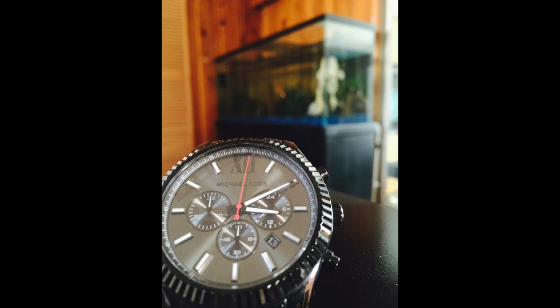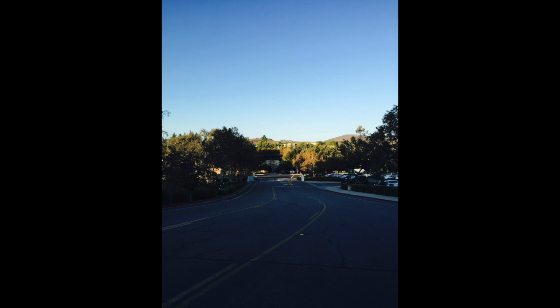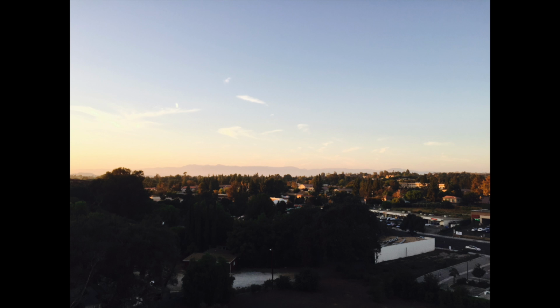The detail and colors are simply stunning. The macro pictures look great, and even low light has been greatly improved. There isn't very much noise in the image, which is great. So overall, I'm very pleased with the image quality of the phone. It's a slight step up from the already amazing iPhone 5S.